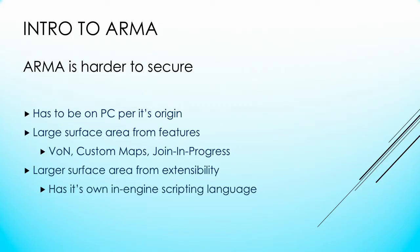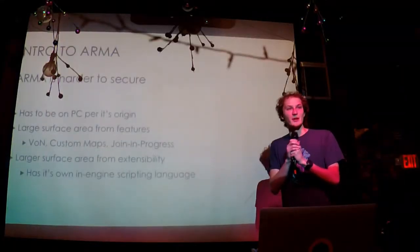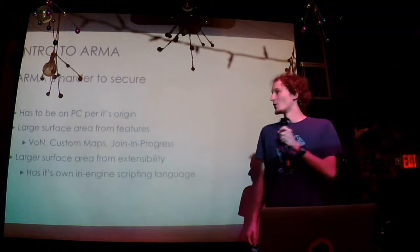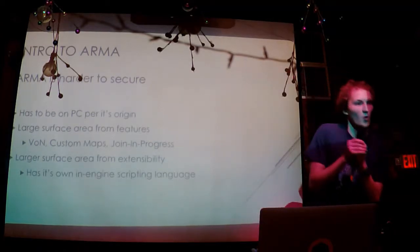Mind you, on the scripting, yes, it has its entire own scripting language, which can be passed to clients dynamically, joining in the middle of the game. I don't know how much of this was in the military product, but I know for a fact it was all of this and more.